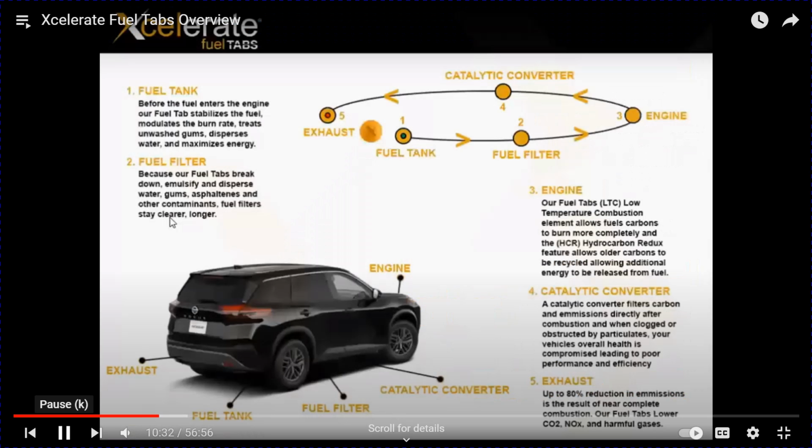This is an elementary school schematic of your fuel system. You have the fuel tank, the fuel filter, the engine, the catalytic converter, and your exhaust, right? Pretty self-explanatory, but all of these little points make a huge difference in the efficiency and the effectiveness of combustion.